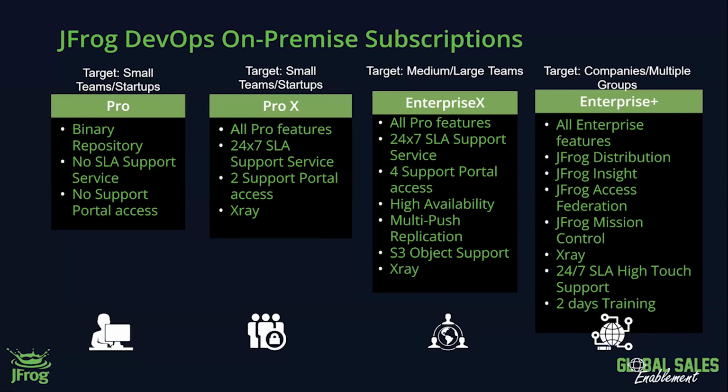The Enterprise X solution is really the solution that most companies, medium, large teams, large companies, small companies who are really trying to leverage this for all its capability require. The reason they require this is this has all the enterprise level capabilities that most of these companies need. And we'll talk more about that as we go through the features.